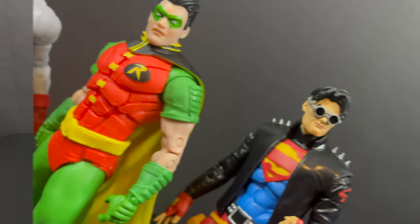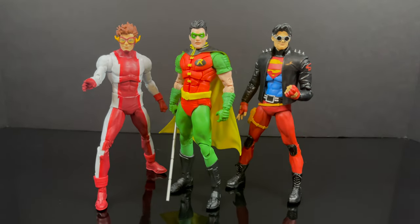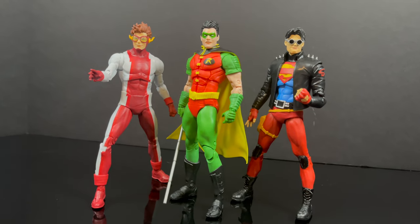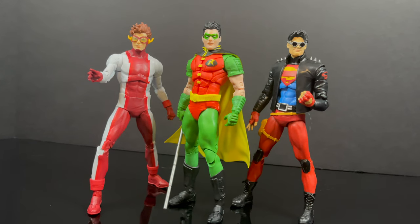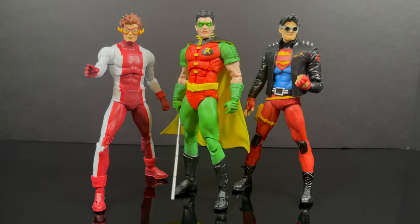But the fun factor here is that, yes, we have been gradually building Young Justice. So from Superboy to Impulse to now Tim Drake Robin in the correct red and greens. Doesn't look too shabby at all. And yes, they are too tall. It's like high school shows in the 90s, right? A la Buffy the Vampire Slayer.